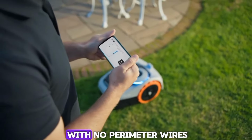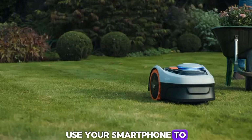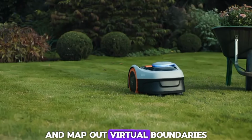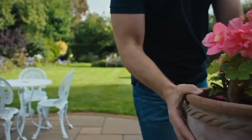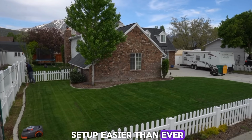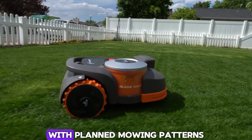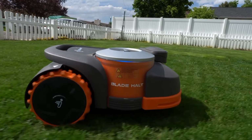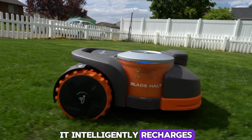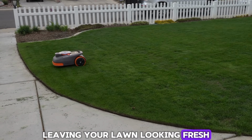Setup is a breeze with no perimeter wires. Use your smartphone to guide Navimow and map out virtual boundaries. The AI-powered assist mapping feature makes setup easier than ever. Navimow ensures systematic and efficient grass cutting with planned mowing patterns. It intelligently recharges and keeps mowing until the job is done, leaving your lawn looking fresh.